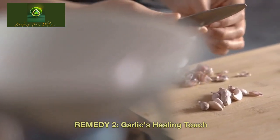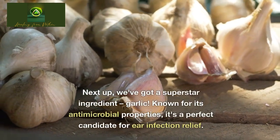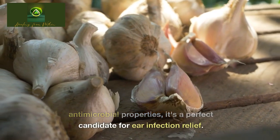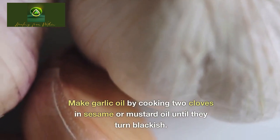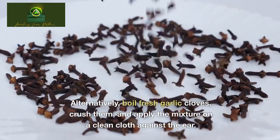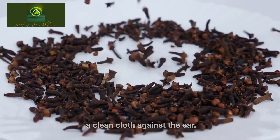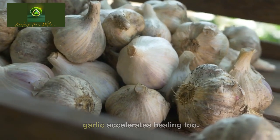Remedy 2. Garlic's Healing Touch. Next up, we've got a superstar ingredient: garlic. Known for its antimicrobial properties, it's a perfect candidate for ear infection relief. Make garlic oil by cooking 2 cloves in sesame or mustard oil until they turn blackish. Strain the solution, and when it's warm, apply 2 to 4 drops in the ear. Alternatively, boil fresh garlic cloves, crush them, and apply the mixture on a clean cloth against the ear. And don't forget, consuming raw garlic accelerates healing too.